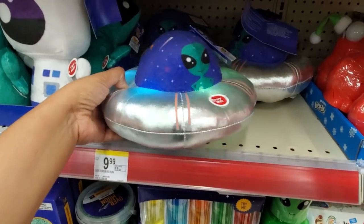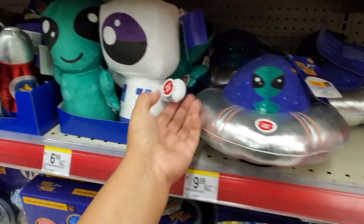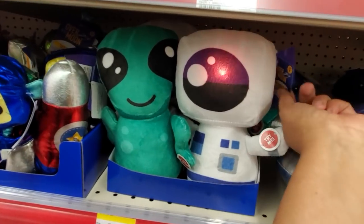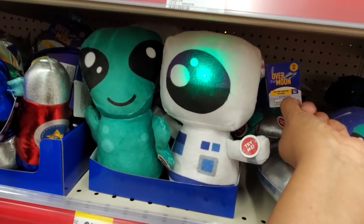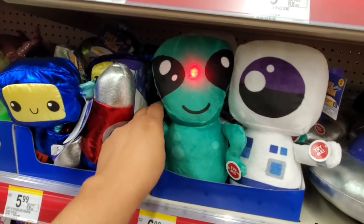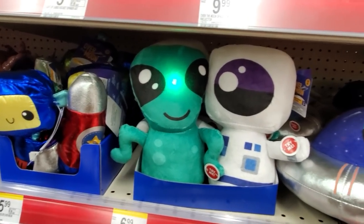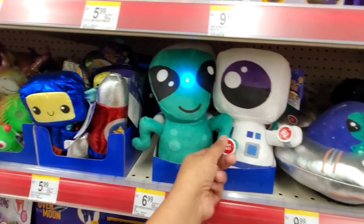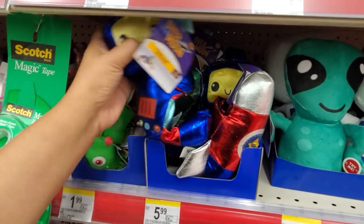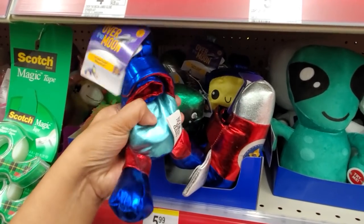It is pretty cool, right? I love that. And they have these plushies. They're gonna be $7. Over the moon. And they have an alien. Oh, it's gonna make the same noise as the UFO. How funny, right? And these are gonna be huggables, like you put on your arm, a slap bracelet. They're gonna be $5.99.